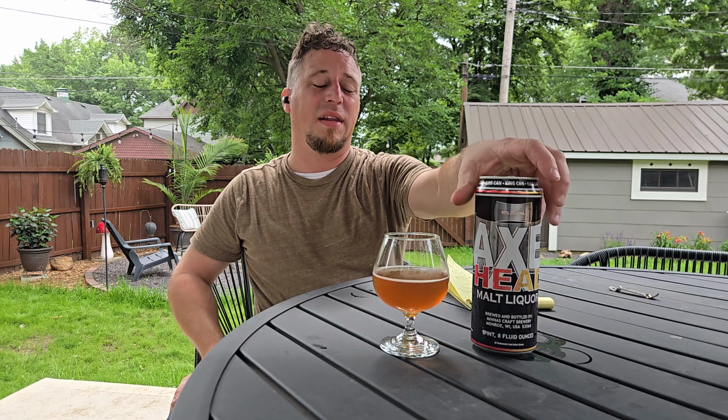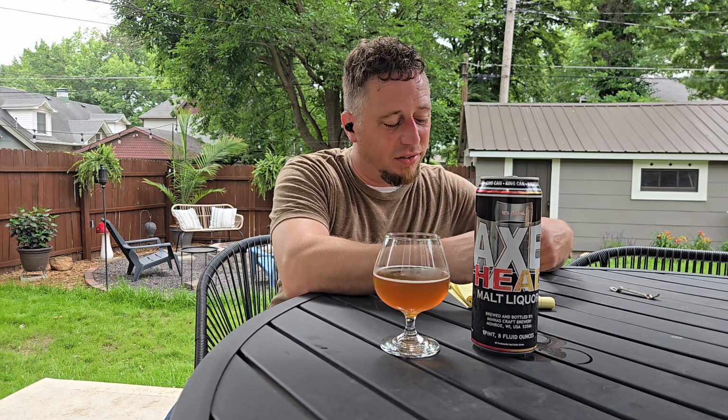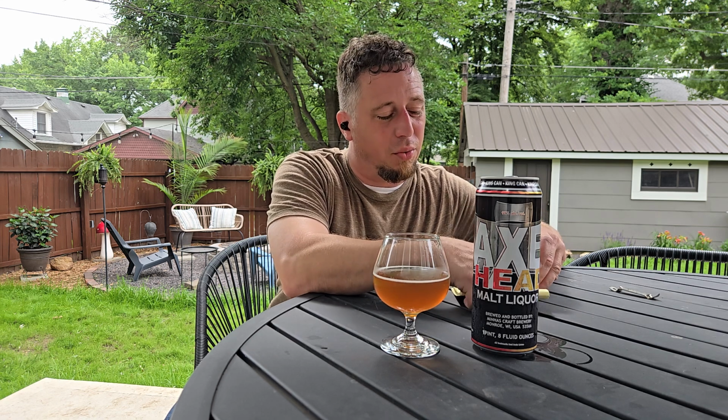But anyway, if you guys have tried any Minhas brands, I'm honestly surprised I saw it. I've never paid attention and seen one. It just kind of stood out when I saw that malt liquor. I'm like, okay, that's definitely a working class style. So let me know if you've had Axe Head, or any of these other beers that I've listed. I'm guessing if you live in the Monroe, Wisconsin area, you've probably heard of a lot of these things and probably see them.